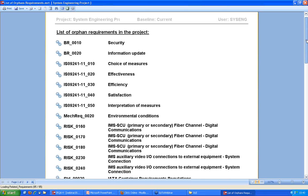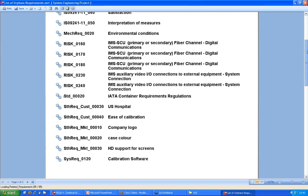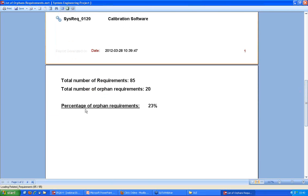So here you can see the list of all requirements, and I also have the risks in this report that are still not linking to anything. I've got some business rules, for example, that are not linking to anything, so I will need to do something about it. Some standard requirements, a standard that I'm using. And then at the end you can also put some metrics, like how many requirements I have. Here I've got 20 requirements out of 85 that are not linking to anything, so I've got 23% of my requirements that I will need to do some more work on.